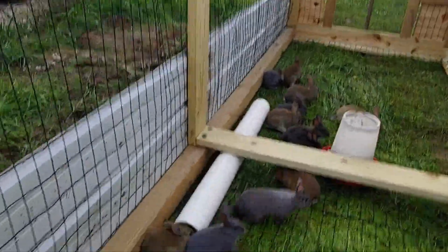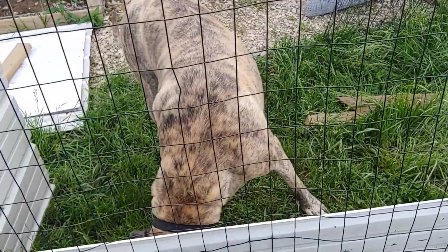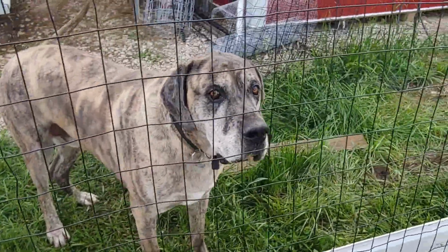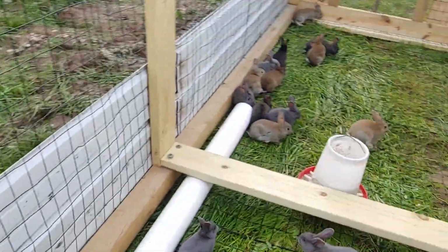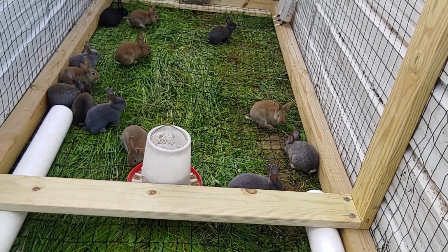And there's the big Arlo dog, wondering what the heck is going on. What are these baby bunnies, Arlo? Arlo, what are these baby bunnies? So, just a lot of fun.